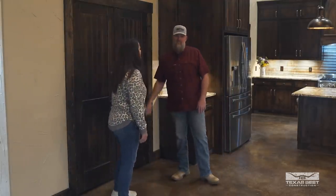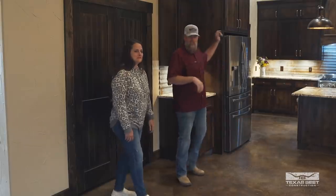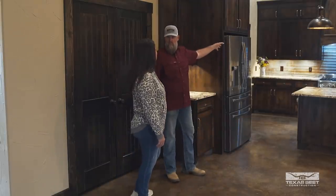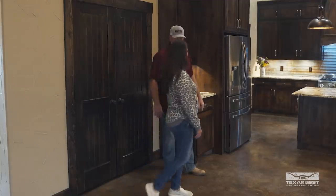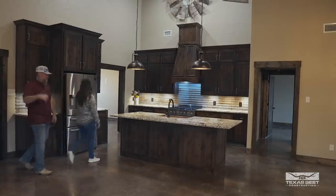So moving from this space, we want to take you guys into the other two bedrooms that flow through that walk space through the kitchen area, on the front side of the house. So let's go check it out.